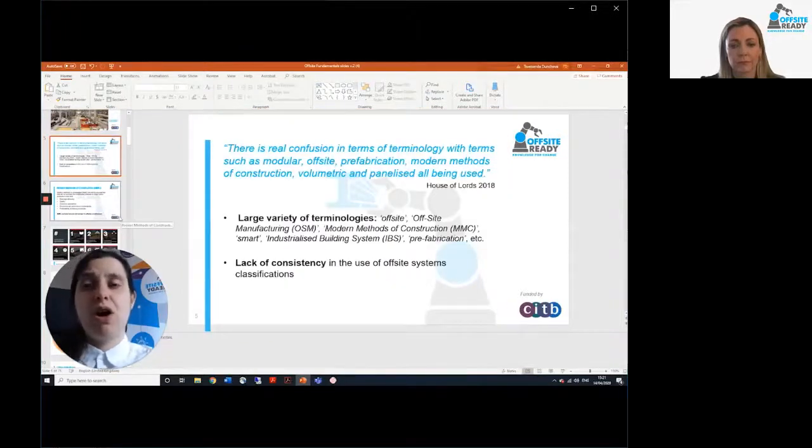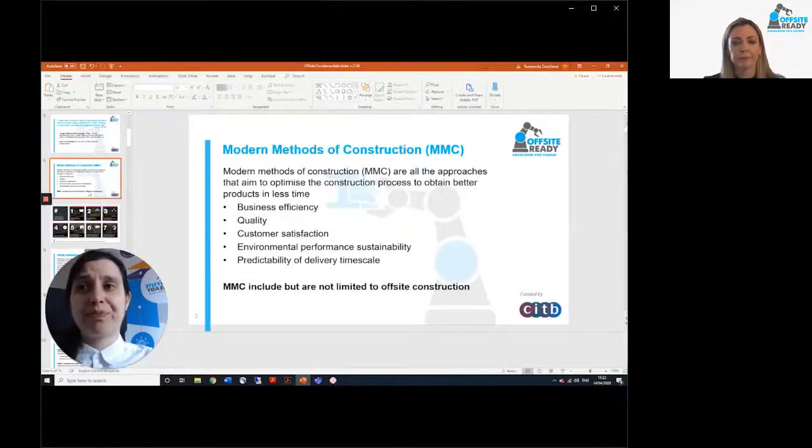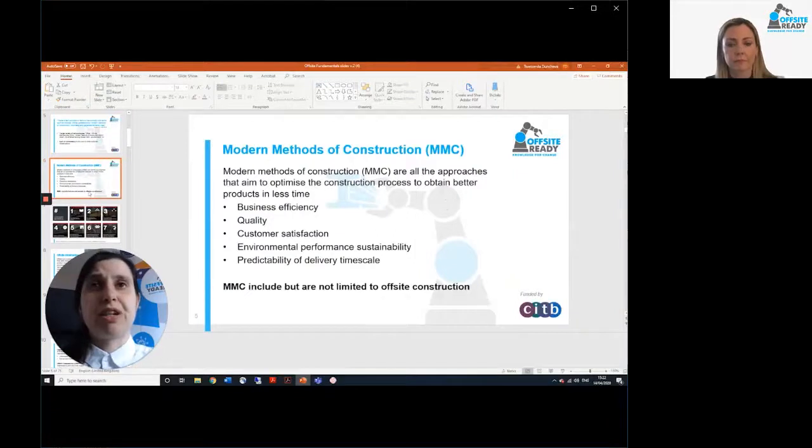So you notice that Offsite Fundamentals follows a structure in which we start with introducing the main definitions and why there's a need to do this. Because of a real lack of consistency in the sector. And this was identified from a House of Lords committee report towards the end of 2018.